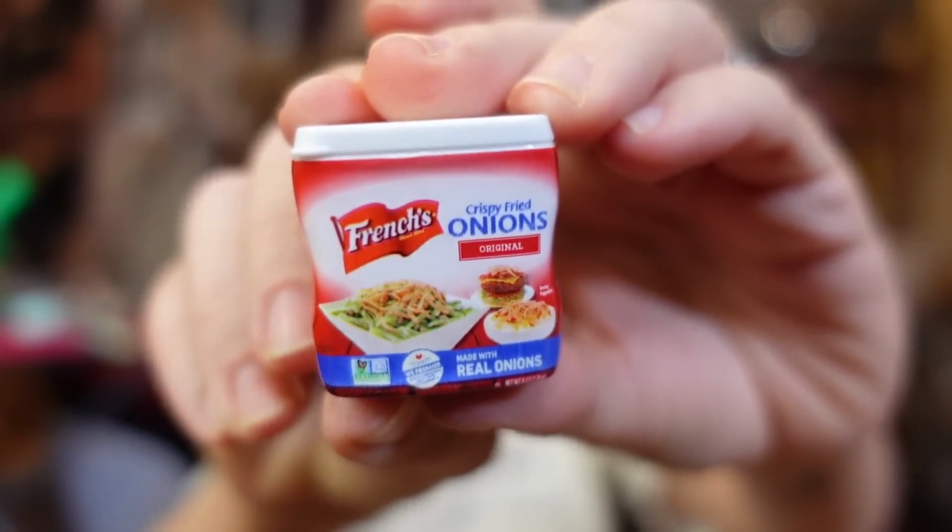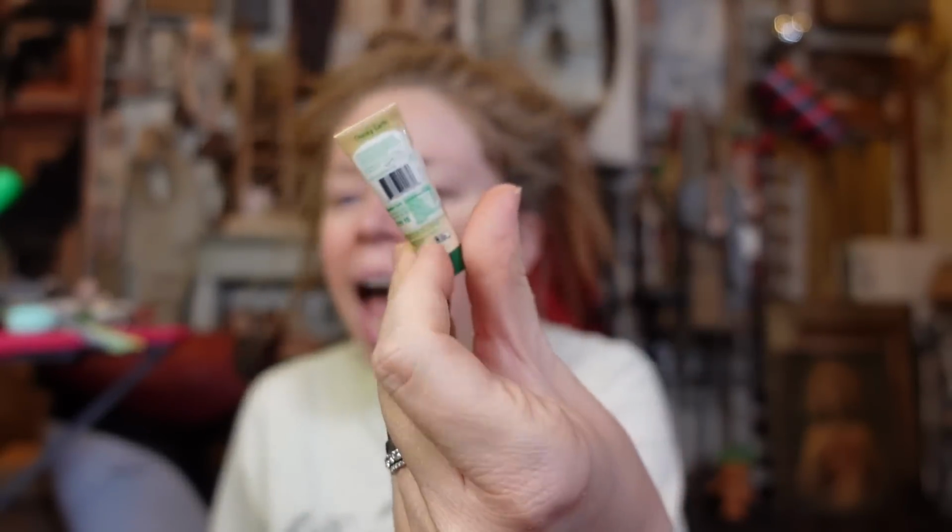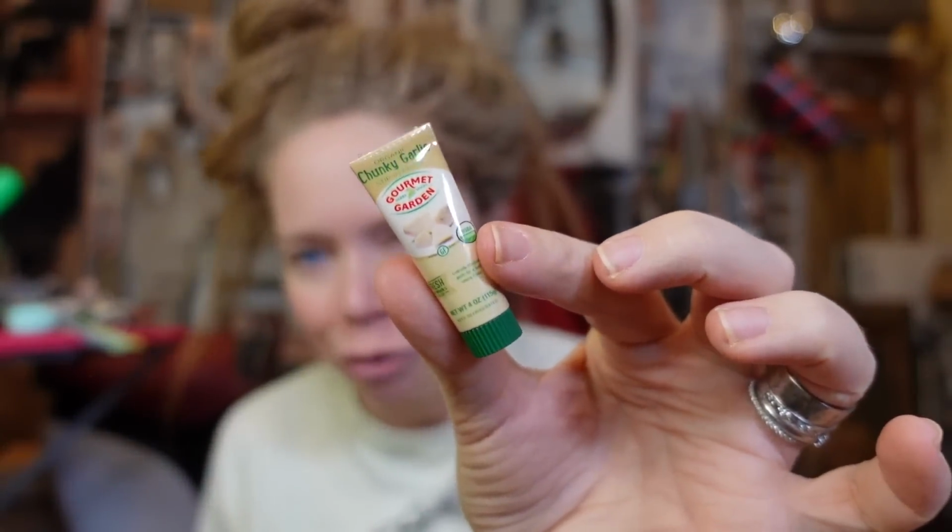French's onions, which I think is one of the more rare ones, but we definitely have gotten it before. Oh, we got, last time we didn't get the register at all, and I thought it was the most rare thing, and now we have gotten 3 registers in one video, and it is the garlic toothpaste. How else would we possibly conclude this video, you guys?